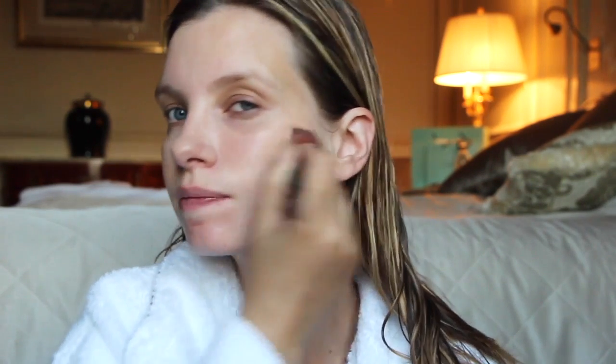I brought this one with me because I knew it was going to be really hot and really humid, and I didn't want to have to keep powdering. This has got a really beautiful matte finish. Matte velvet, so when you think of matte you think of dry and cakey, but it's not. It's got a real glow to it, but it's so lightweight.